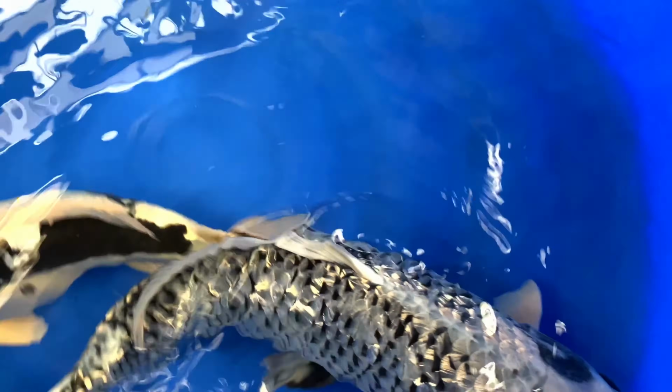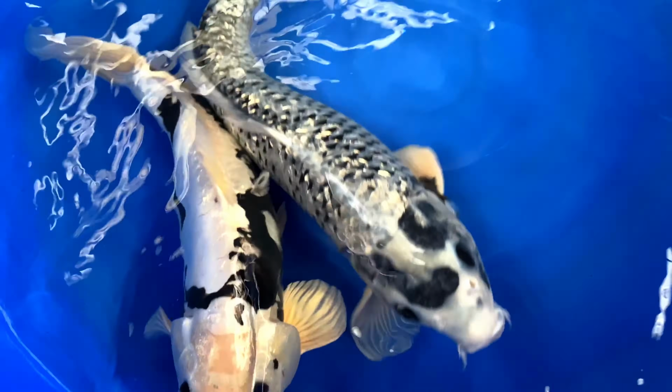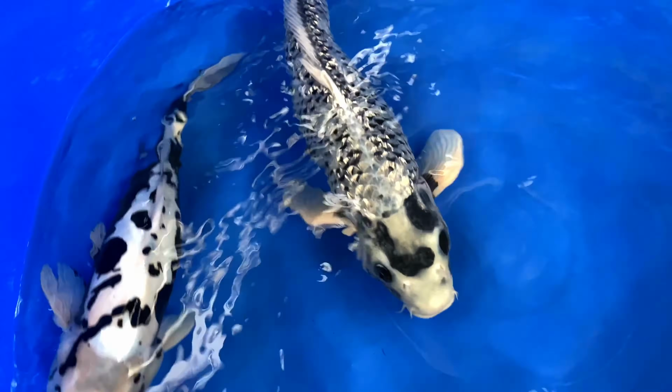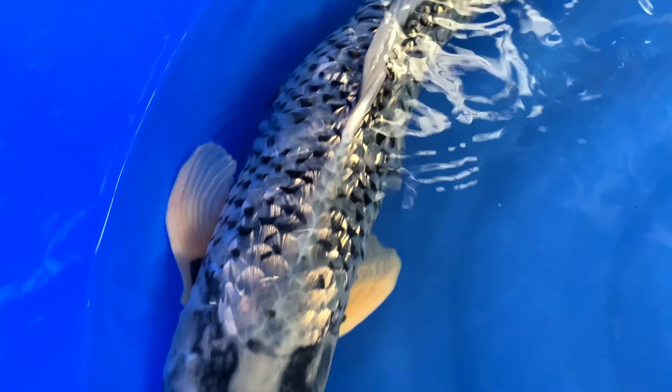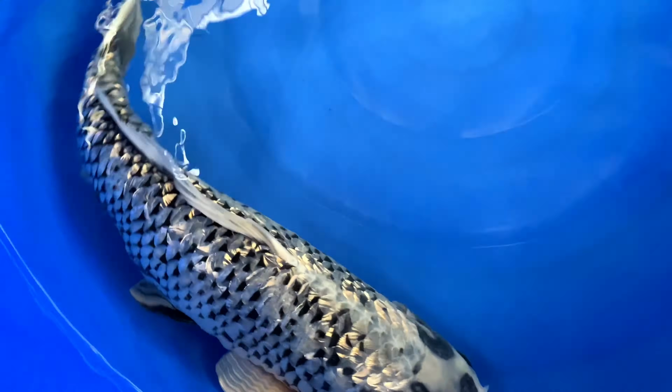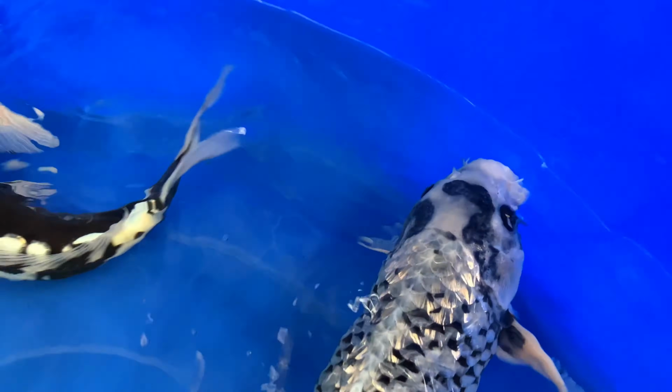Now this one here is, and I'm probably going to pronounce it wrong, a Matsuba Wakabe, which is actually a fully scaled version of the Kikokuryu. And you can see, look at the ginrin scalation on this. And again, as it gets older, the sumi, the black, will come up. But it's incredible looking fish.